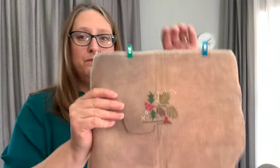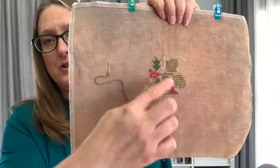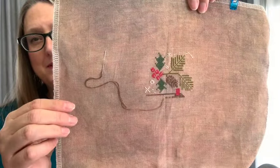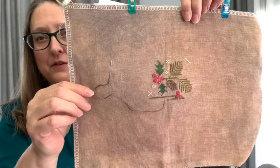I still have a needle in here, so I apologize for that. I did iron things, but I wanted to leave that needle in there. So this is how far I got on it. You can see the start of the house here. The red really pops, and so did the snowflakes. I just love how it's coming together so far.